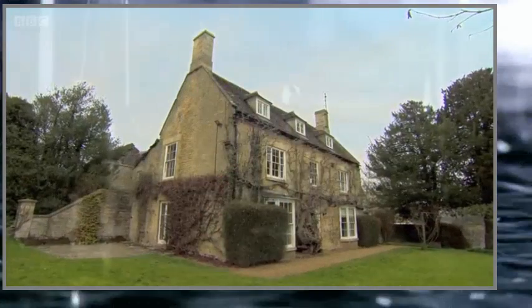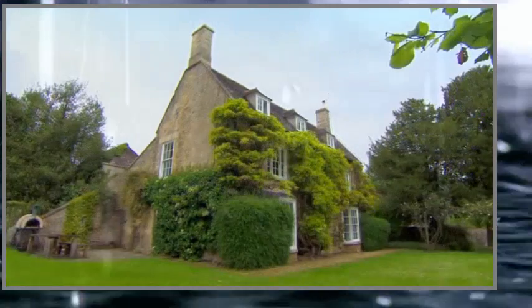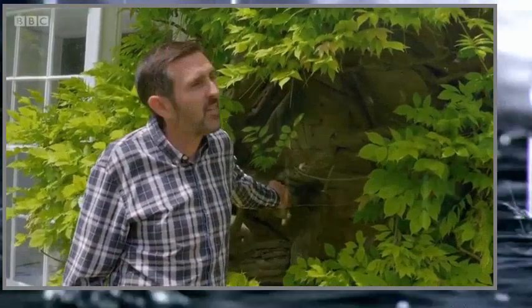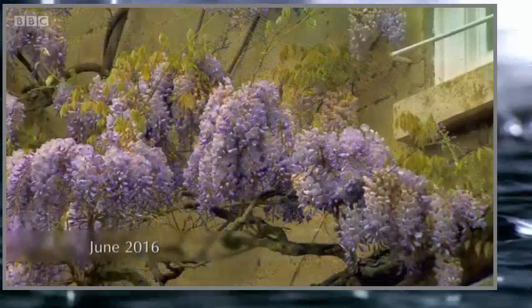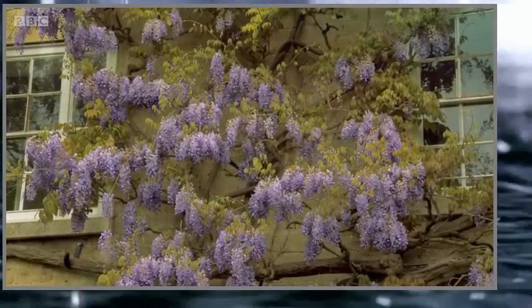But there is one feature in my garden that definitely doesn't need redesigning. But this wisteria did not disappoint. The flowers were absolutely stunning. I mean, the scent was fantastic. I've had to be drawn here every day just to have 5 minutes and actually just enjoy it. And maybe that's what we don't do enough of sometimes, is just enjoy our gardens.